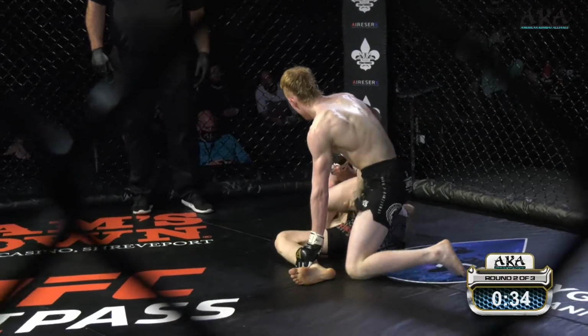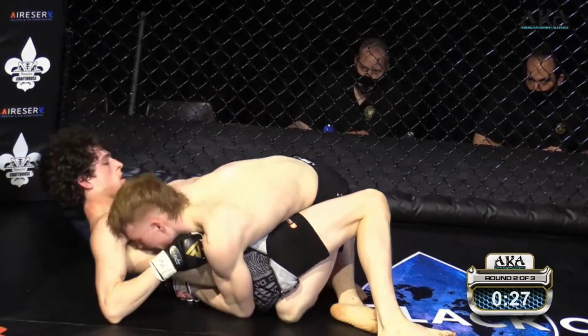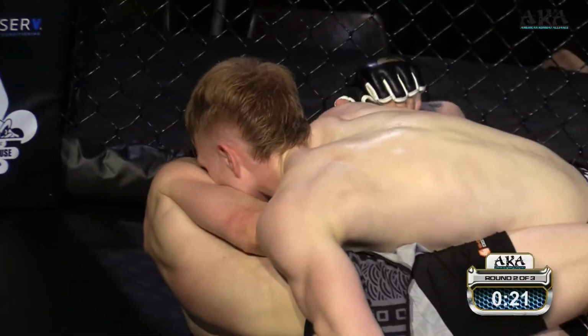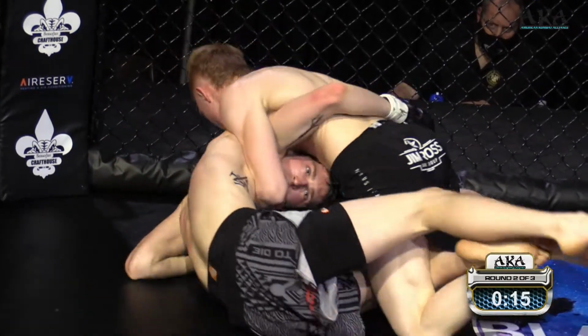Right here, if Logan's going to go for the footlock, he needs to do it to create space to get back to his feet rather than trying to finish the submission. Sometimes that's the best you can do. Colton Loud is just taking away all the space and really not making many mistakes. He hasn't made a mistake in this fight so far.